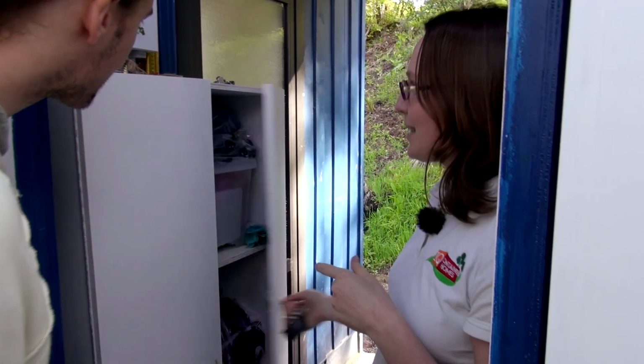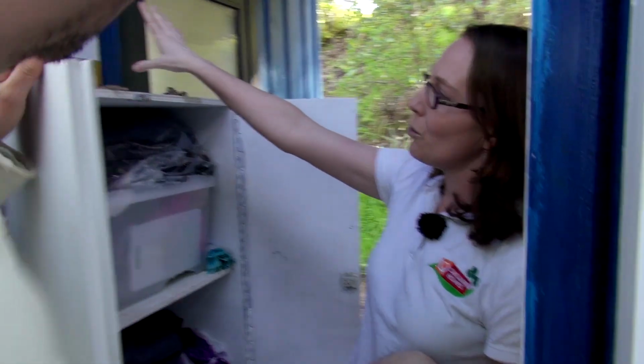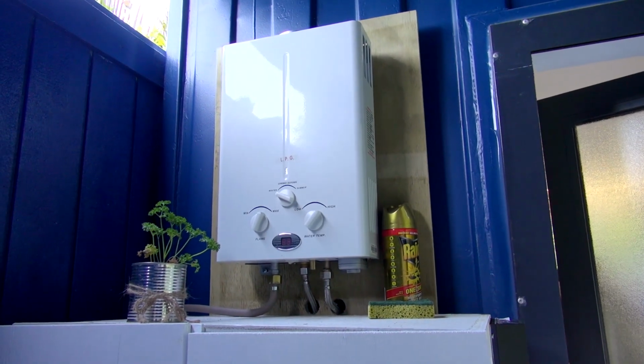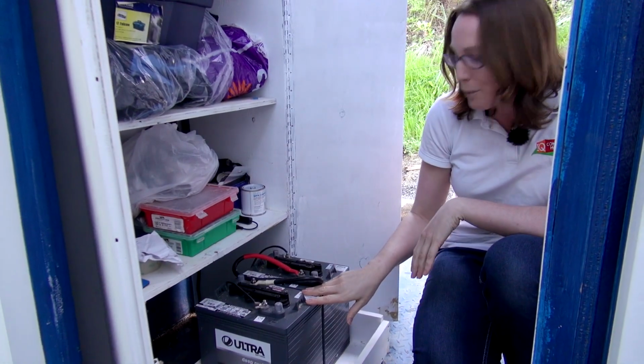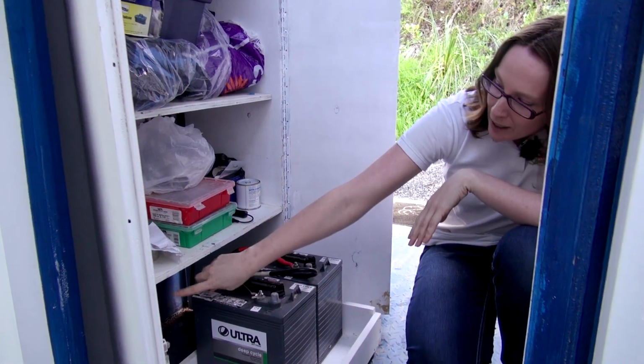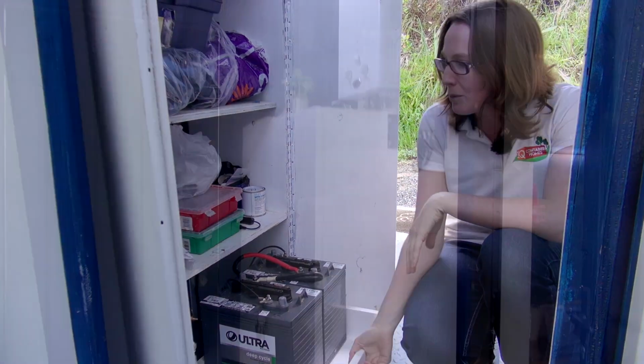This is the utilities cupboard as well as additional storage. Right. So obviously we've got our hot water heating unit up the top. Got all my camping gear and tools and stuff. And right down the bottom here, on a little drawer is where I've got my two 6-volt batteries. Right. Along with my 12-volt pump and accumulator tank under there. All my fuses and things are all tucked away in this cupboard.